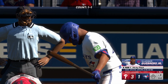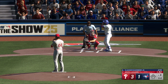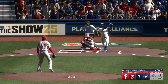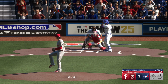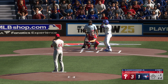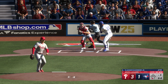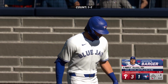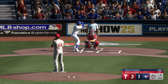Well, we go to the bottom of the 6th. Here's Vladimir Guerrero Jr. Swings and misses. And the count 1-2. He's pitching well, but not throwing a ton of first pitch strikes. Usually doesn't work out for success, but you can never predict baseball. Goes down looking. So digging in, third baseman Addison Barger.